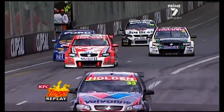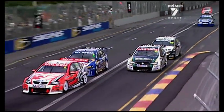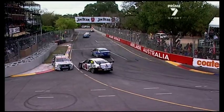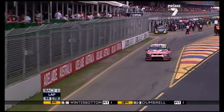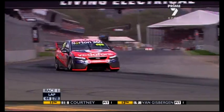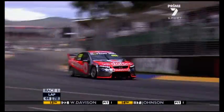And here we go, here we look. Garth's bottled them all up, and he gets a bump. James Courtney. Now we can see the rear of the Team Autobahn car, big crunch in the back of it. James has had a few dramas today, hasn't he? I mean, that's now the third incident. You can't get away with a good result at this sort of race when you're involved in that much drama.